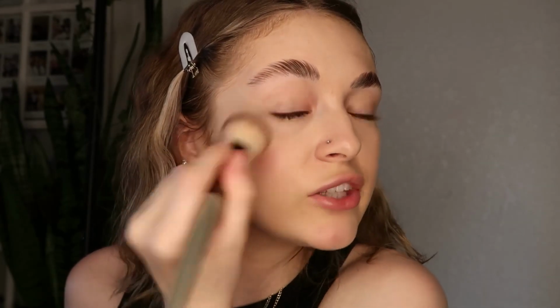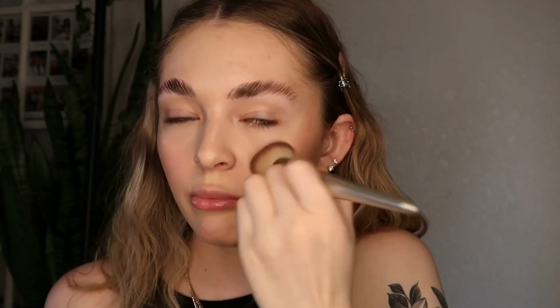So that's that, and then I just go ahead and rub it in. I do use a brush at first, and then I go in with a beauty blender after. So that's that side. And then I go ahead and dot on this side. Go in with my brush. And I take the blush all the way up, just like how that blends more.